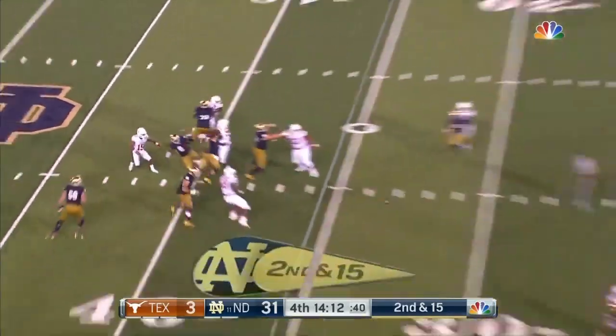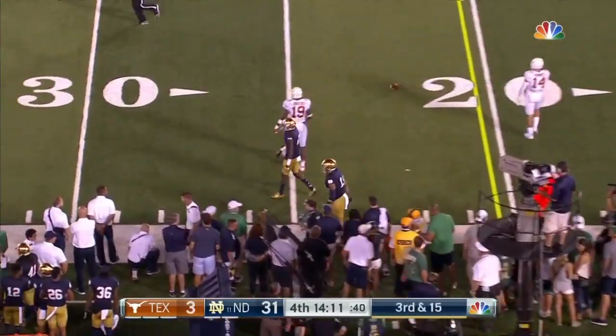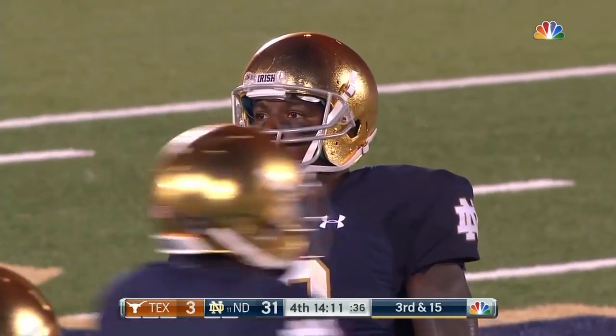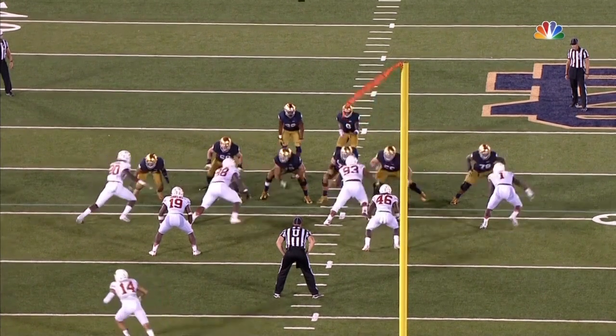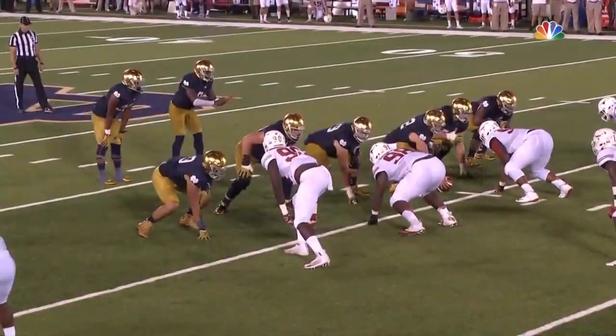2nd and 15. Zaire stepping up. Incomplete. That is just the third incompletion of the night for Zaire. Boy, Eccles is coming off the corner blitz. Looks like he's going to come scot-free and deliver a blow. And at the last instant, McGlinchey pops out and gets a piece of him. Takes away a blindside hit on Malik Zaire.